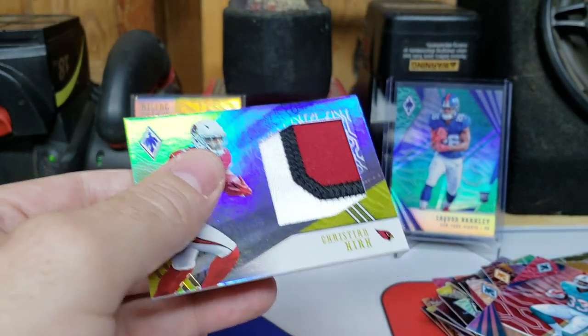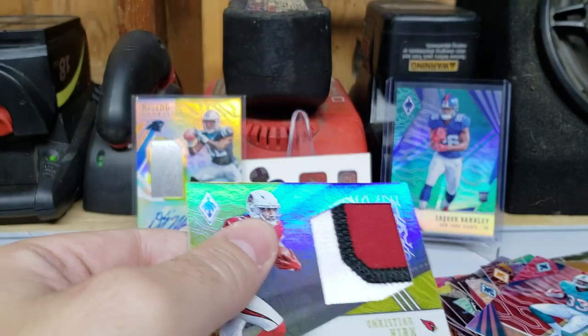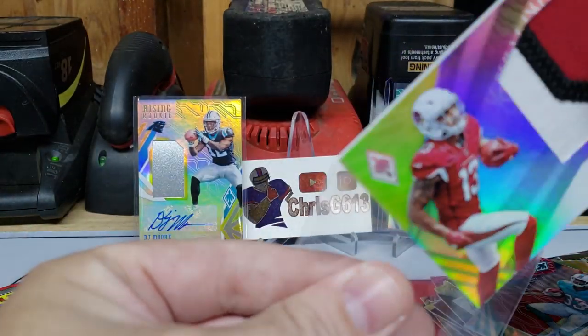I think I did pretty good on that box. No super monsters, but I'm happy with it. I think it's pretty good stuff.